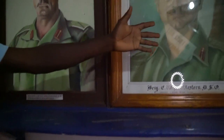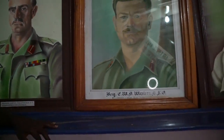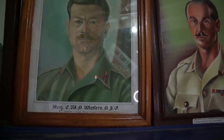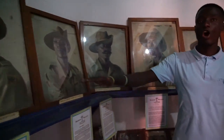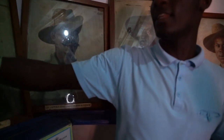During World War II, against the Germans and the Japanese, these were the division commanders. They were commanding the Ghanaians. They all came back alive. They were being named after their first name and where they are coming from.